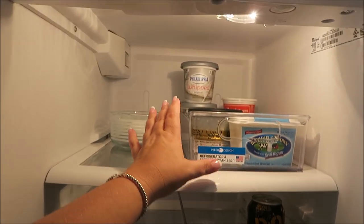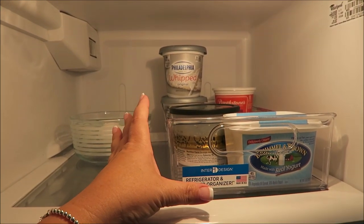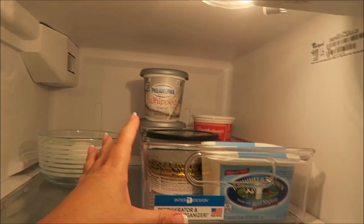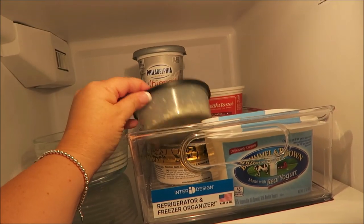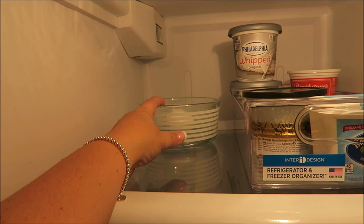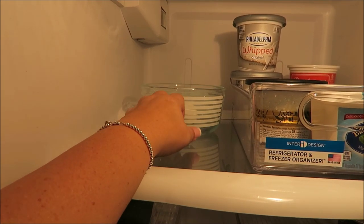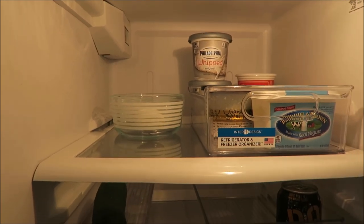And then over here, I filled this all in with our cream cheese, the spreading cream cheese, the butter, the little blue cheese crumbles, and then some sour cream back there in the corner. And then I put Brian's boiled egg inside of this little container because it just looks a little bit fresher and cleaner, and I like that.